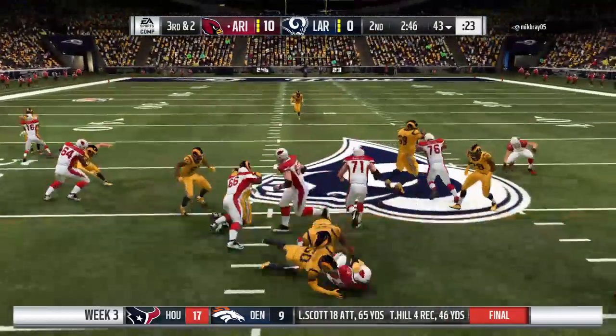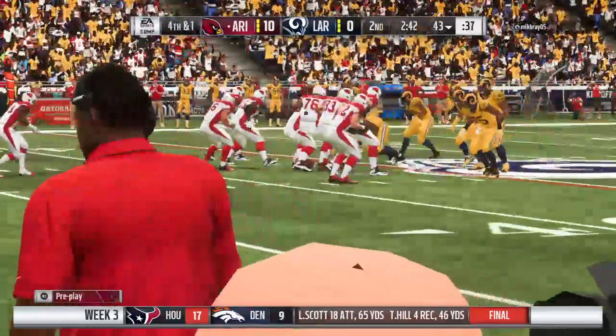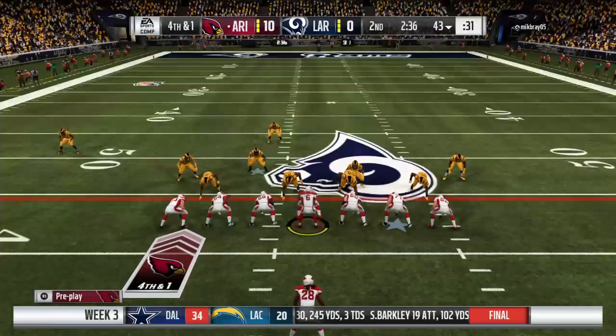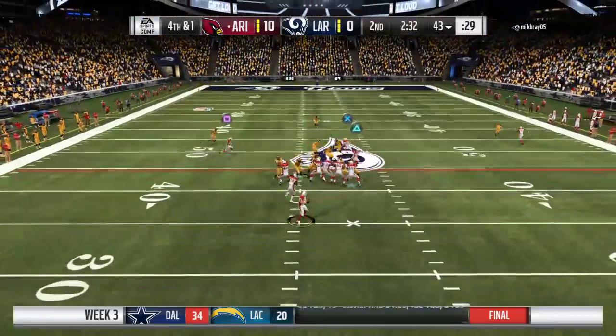They'll try and run it. Here's Gordon. No gain on the play there, and it'll bring up 4th down. Perfectly designed blitz right there. They took that one from the grease board to the field because they were able to free up their linebacker to get into the backfield and spill the play.